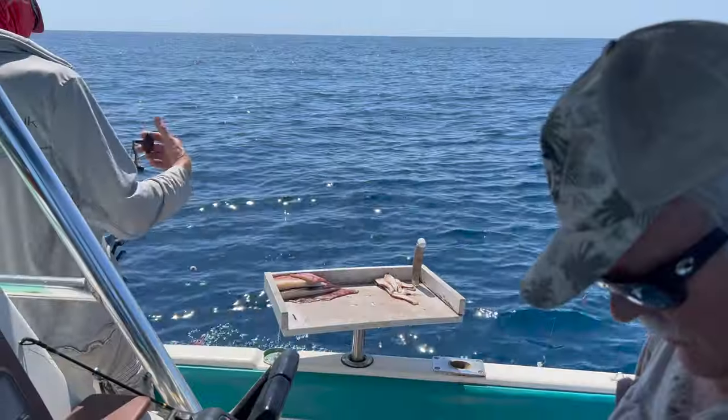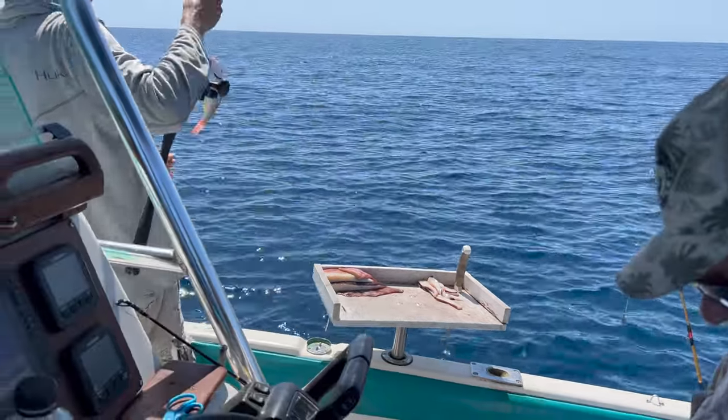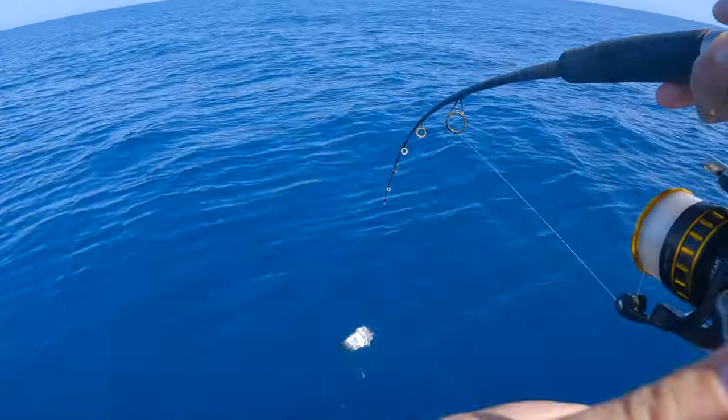You don't like this kind of fishing, do you, Sam? One after the other? It's just, it's too much work. I could go to work and just get the same thing, really. Yeah, get a pipe wrench in your hand, you're good to go.